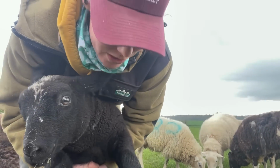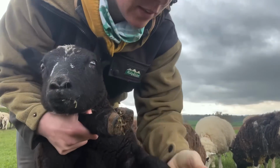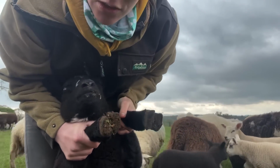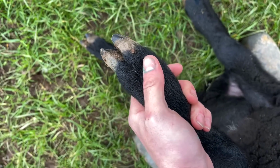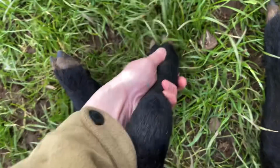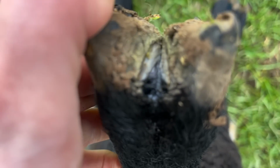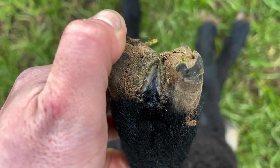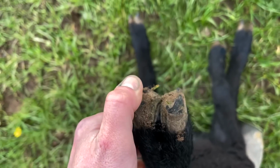It's got sore tootsies, so I'm just going to put some blue spray on. I'll show you why it's got sore feet. So what happens is you've got your lamb's foot like this, right? And then it goes to the grass, and the grass is all wet and all muddy, and it goes in between its little toes, and it makes it sore. Now that's not particularly sore, if I'm honest. I'll show you another one.